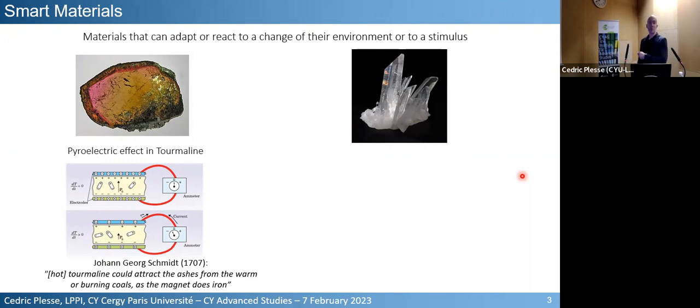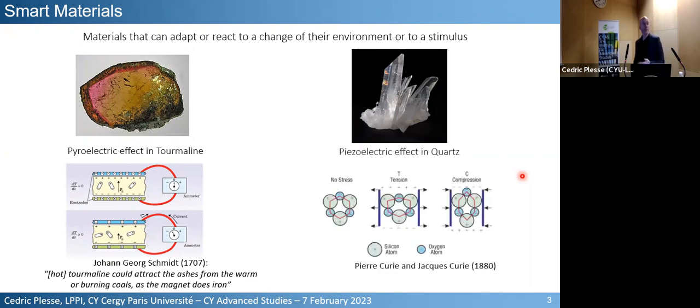If we look on the right, it's the most classical quartz crystal that everybody knows. It was discovered several years after that, but still a long time ago, in 1880 by the Curie brothers, that if you apply a pressure on this crystal, you will generate electricity. And you also have the reverse effect, the reverse piezoelectric effect. If you apply electricity on the crystal, you will have a slight, small deformation that can be used. So this piezoelectric effect, piezo meaning pressure, to push, to press on the material, is an example of smart materials.